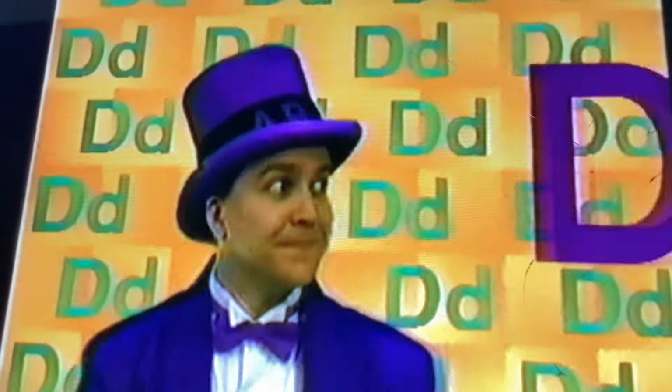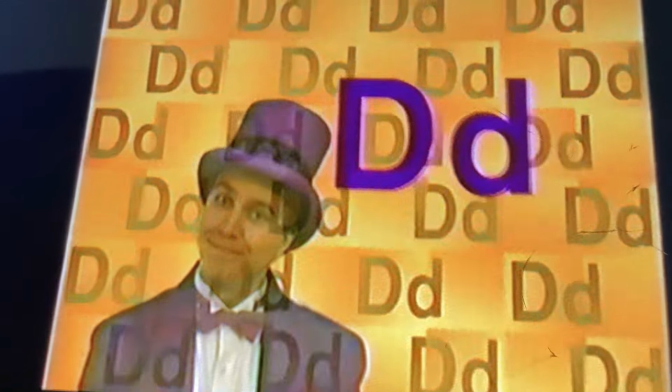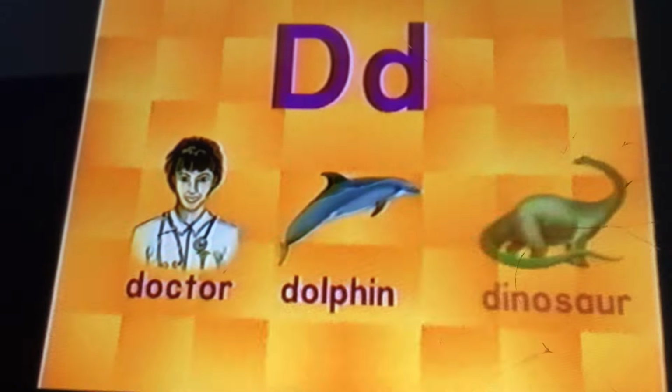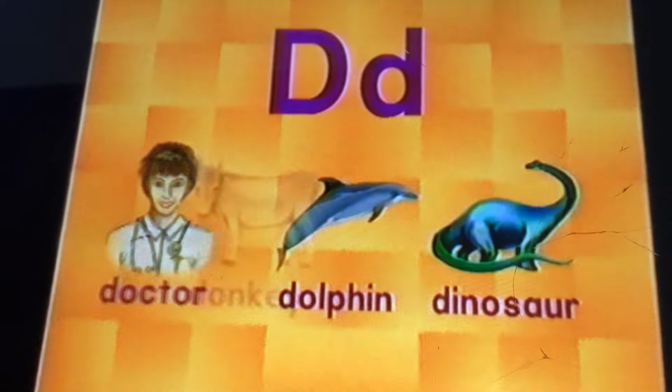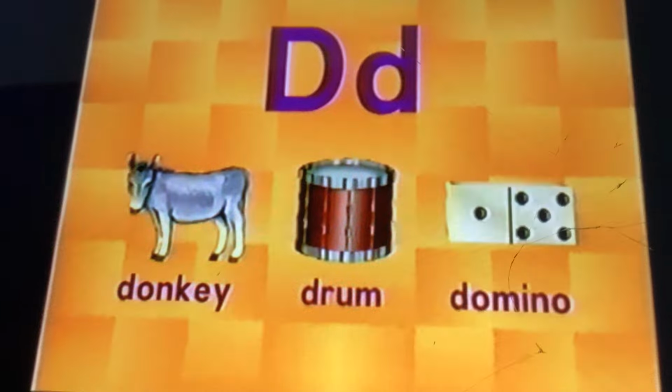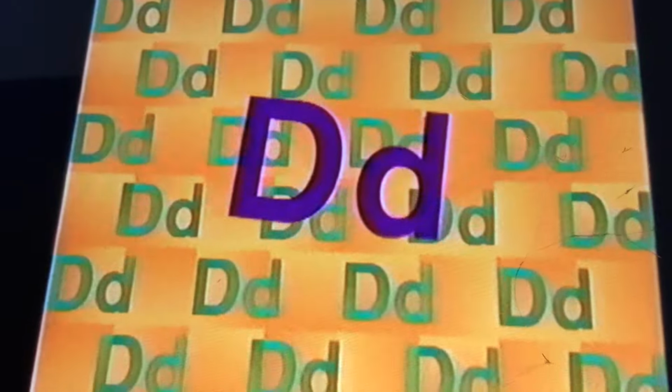Delightful. There's a capital D and a lowercase d. Dr. Dolphin and Dinosaur. See these D words and learn some more. Donkey, drum, and dog and doe are more D words that you now know.